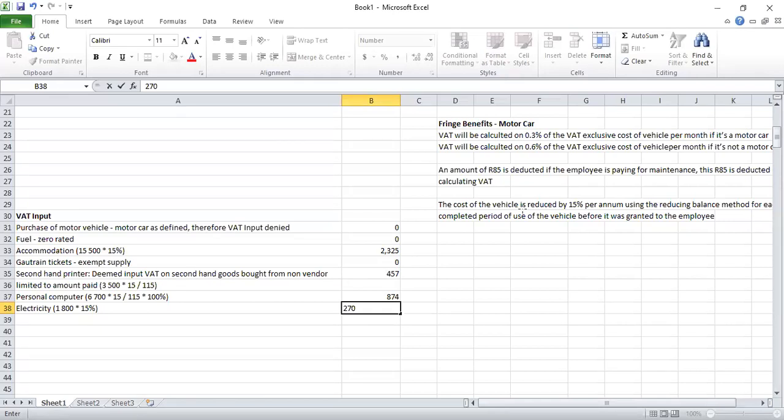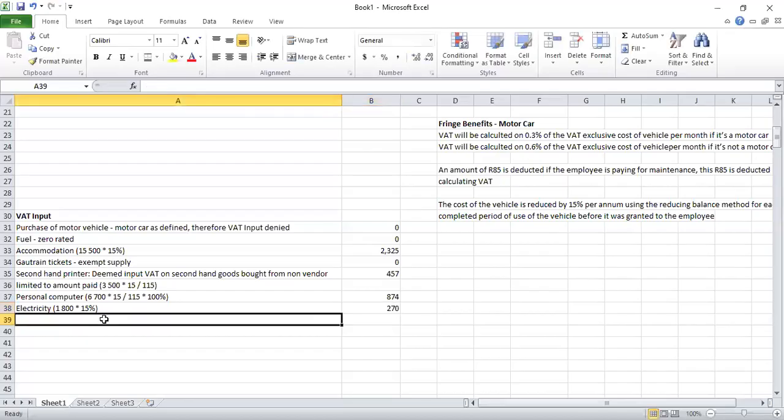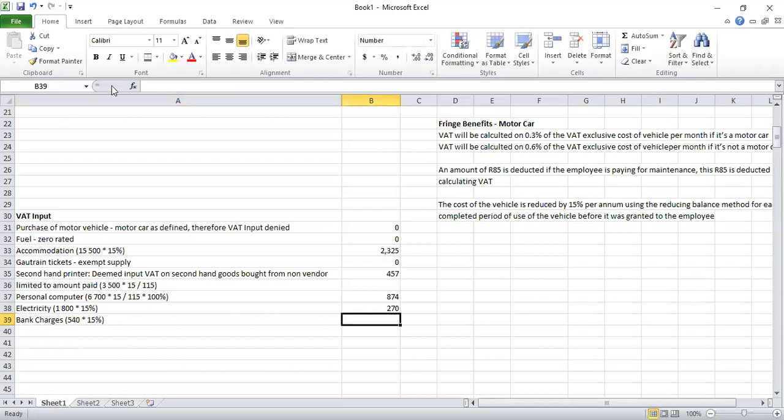Bank charges, $540. There's VAT on bank charges. Please, guys, remember that interest has no VAT, but bank charges do have VAT. $81. And the interest paid.